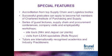Apart from that, we have visits to Jaguar, and sometimes we also invite industry practitioners to talk to our students. For example, recently we have had a person from Rolls-Royce who was talking about lean manufacturing and lean management philosophies. And we also have a person from DHL who was explaining the sustainability aspects of supply chain management. Okay, sounds really interesting.